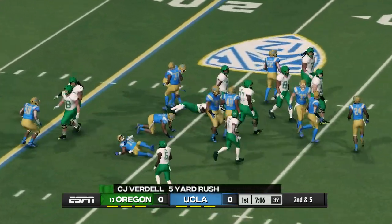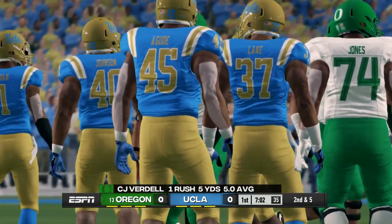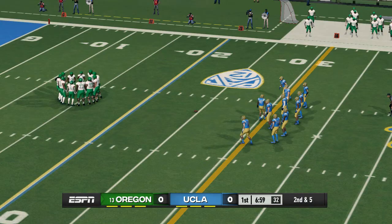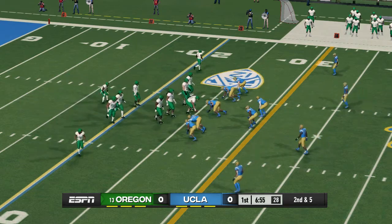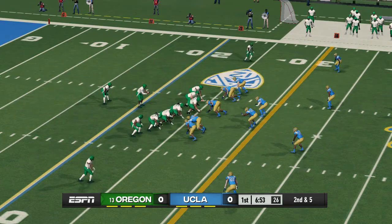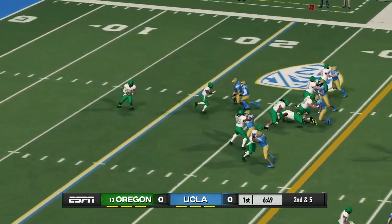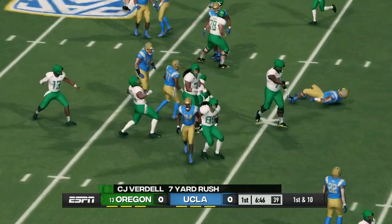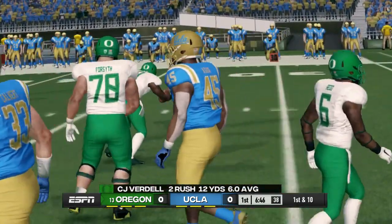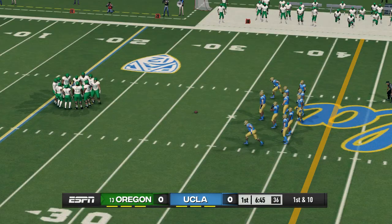Up the middle for a nice gain. Gain of 5 on the play. That brings him second and 5. Ball on the 25-yard line. Nice run there. They'll pick up a first down with that run from the halfback. He took advantage of a powerful effort by his offensive line to turn that into a pretty big run.